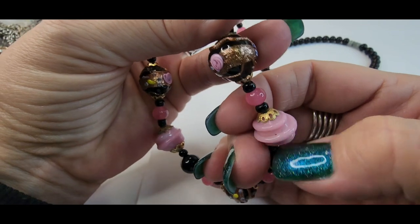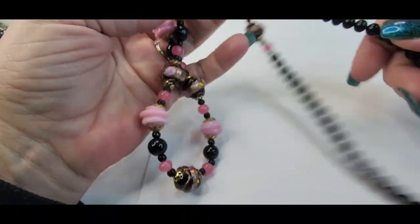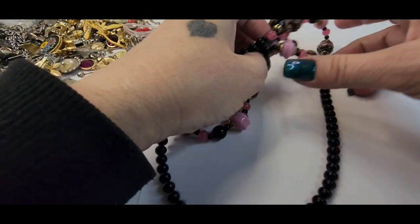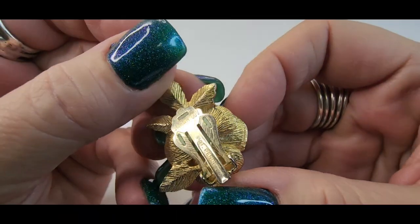Again, we're needing some wiping. So, pretty piece.